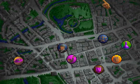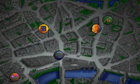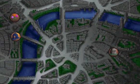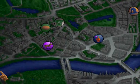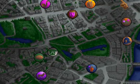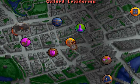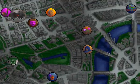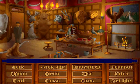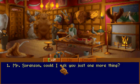Well, where are the dogs? Dogs? Yeah. Didn't this open up a new area for us? I'm confused. I should really start talking to these people.